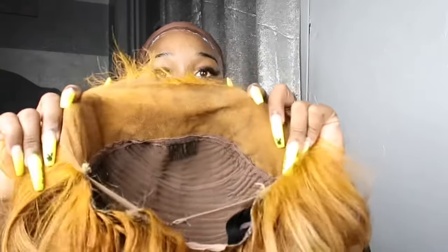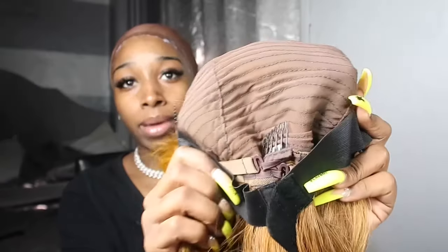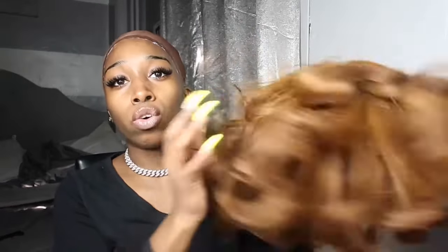This is how the lace looks inside. It comes with three combs, a comb right here, a comb right here, and a comb right here for the back, so it's secure. And it comes with this band to make the wig secure and tight on your head. I wasn't going for this brown in the back, I was going for this, the whole thing. But the hair doesn't bleach evenly all the way around. I had installed this already and tried to film, but I didn't get to film. So I took it out, and now I'm reinstalling it for y'all.